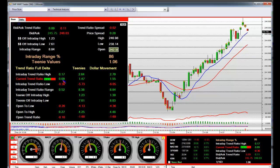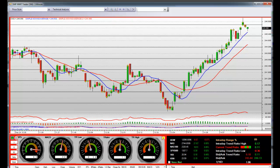And everything was working the way that it should. Negative 0.36 down here, ratio. Made a positive 0.17 in the green, equaling 2.79 to the plus in our dollar price action. Nonetheless, why let it go by? That's how they turn on a dime. That's how they turn. These are the bars you got to see.